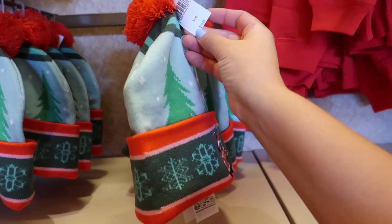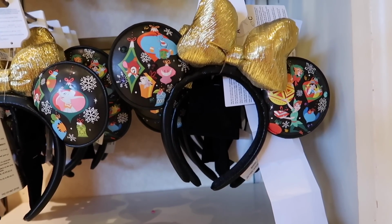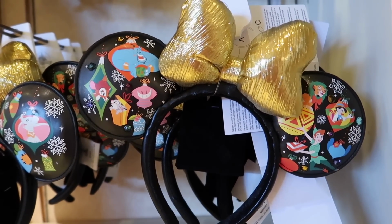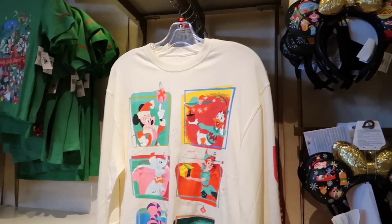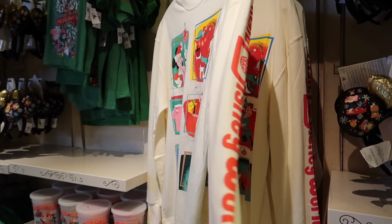Everything has a very classic feel to it, too. These are kids' hats. Here's some other new ears. Saw them in the Christmas store, but seeing them here. They're kind of a black, sort of patent leather looking with a shiny golden bow, $39.99 for those. Ooh, another long sleeve shirt. Not a spirit jersey, but just a long sleeve.